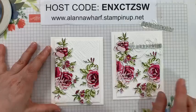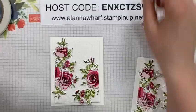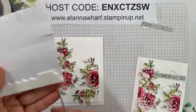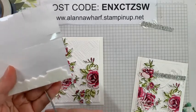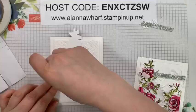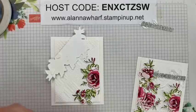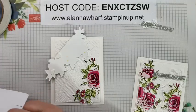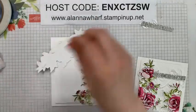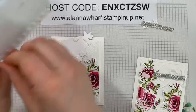So I am just dry fitting, and I'm lining them up to the inner piece of white paper, the textured one, and I am going to dimensional them. So we're just going to snip some dimensionals here and get this all fitted with dimensionals. Now I'll put the flat edge of the dimensional to the flat edge of the die cut, and get this all ready.